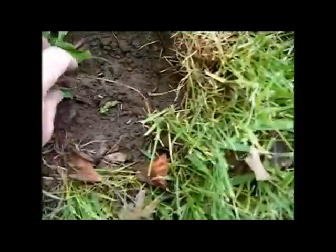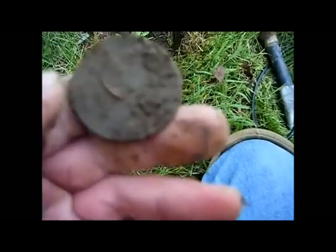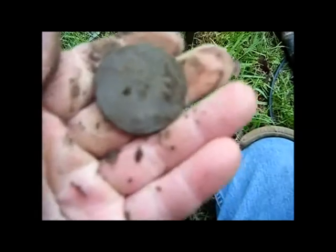Well, I can't tell what it is, but it's big, round, and copper, like a large cent. I'm at an old school. I think it's too big for a large cent. Some kind of token. Yep, that's what it is. It's a token. Yeah, I can't read it, but I'll get it cleaned up later.